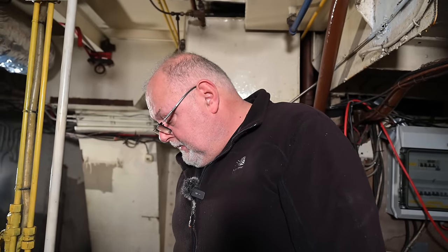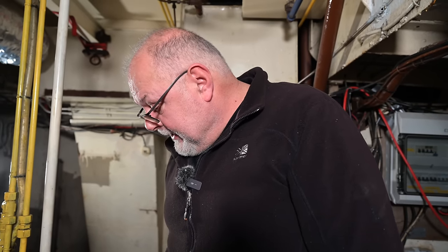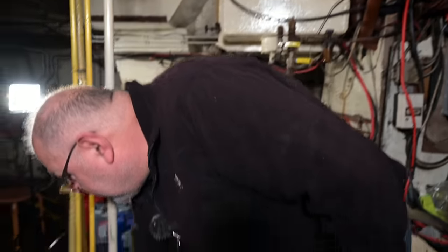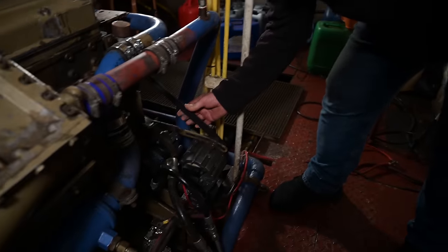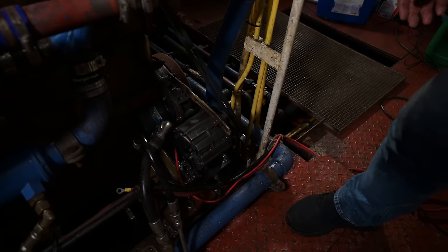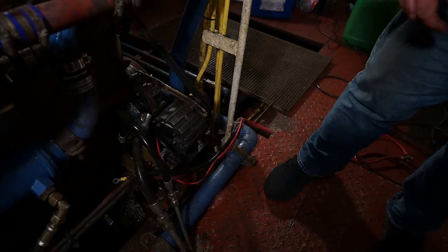That's not going to be good for charging the batteries, being that it's quite a high output alternator, it will not be driving full efficiency. So what we need to do is tension the alternator. These are decent belts. So I just think, being that it's down here in a cold engine room, they have just slackened themselves off.